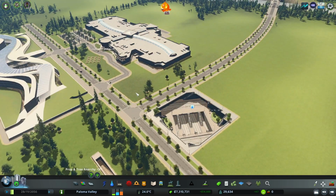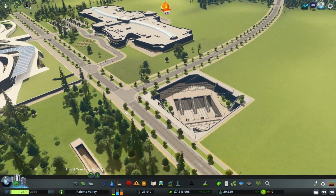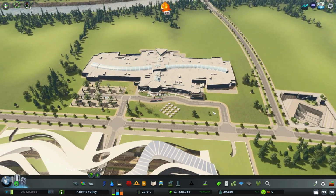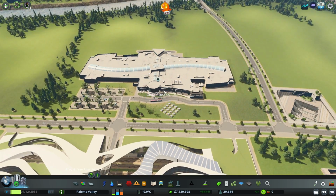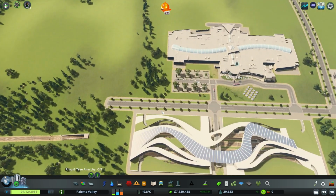There we go. Hopefully people will now be coming here via metro instead of walking or bringing the car. Oh no, the mall's on fire. I didn't put any fire or police service down here yet and the mall's just set on fire. That's only been in for like 10 minutes and it's already set itself on fire. That's not good. Okay, I need to put some services down here, otherwise that's just going to happen again and this area is just going to keep destroying itself.